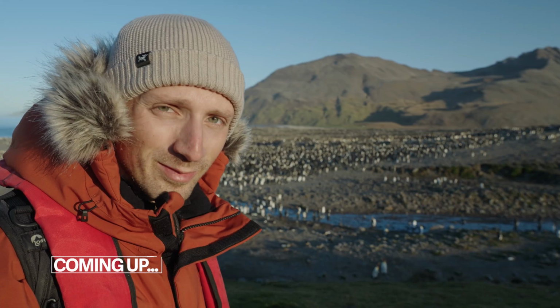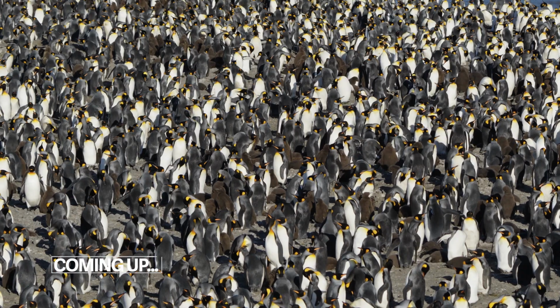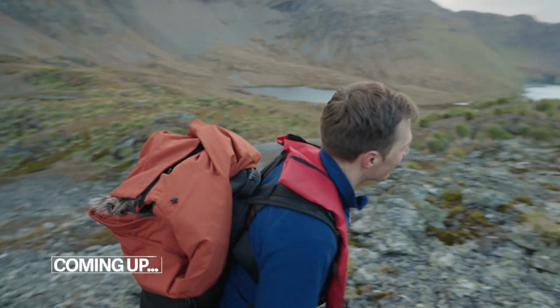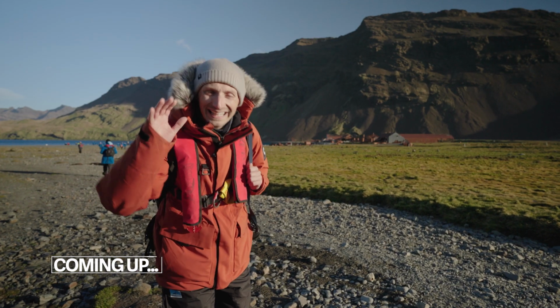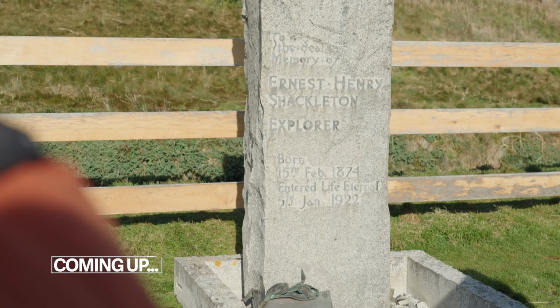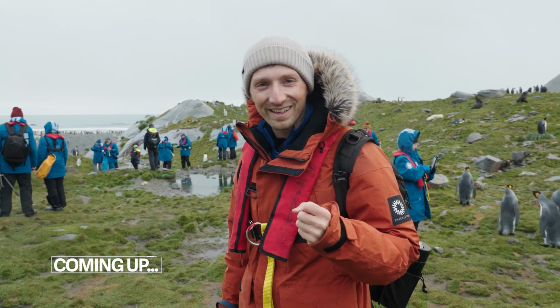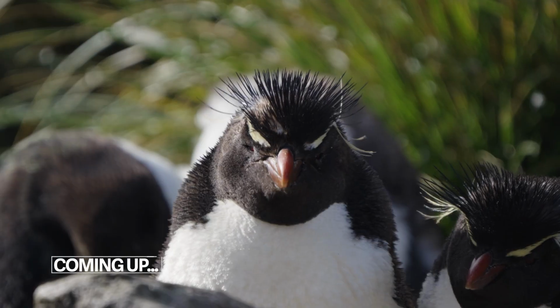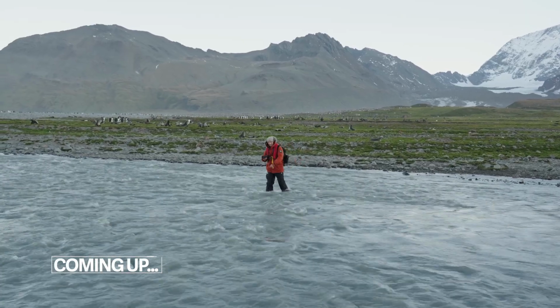This is by far the most awe-inspiring wildlife encounter I've ever had. This is getting ridiculous now, these views. South Georgia, stop it. Never in a million years did I ever think I'd get to visit here. Everywhere you look, so rich with wildlife. You've got to make a little extra effort to get to the good bits.